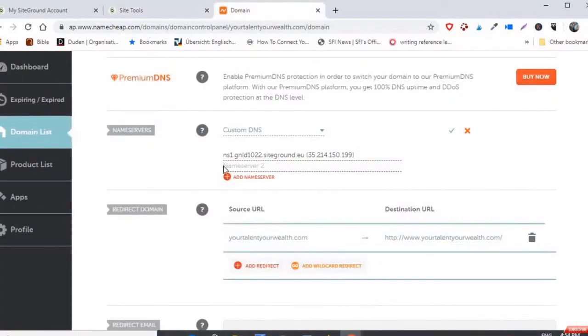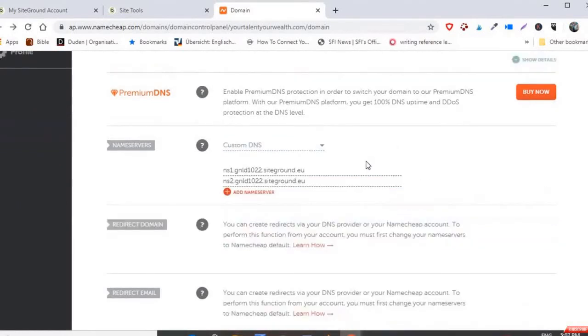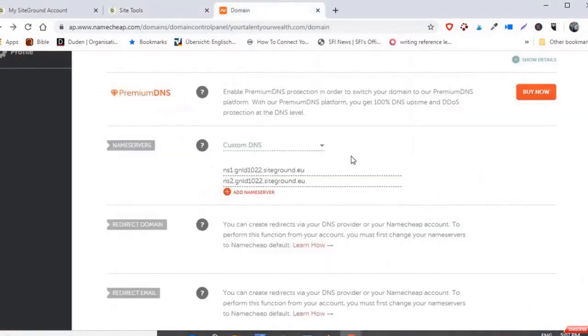Place the next one here. So once you've put in the servers, these are the servers. I've copied it. Please notice that you copied your servers without your IP address, just the servers, these two, and then put them there. Once you're done, you click accept. It does it. It will take around 48 hours for it to actually redirect your domain name to Siteground.